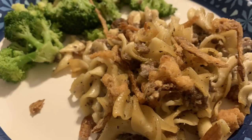I felt like it was a little dry. It was still super good, but it needs tweaking. So you guys let me know if you try it and if you tweak anything and what you think. But I definitely think once I tweak it again, I'll share it. But it definitely needed a little bit of an adjustment.